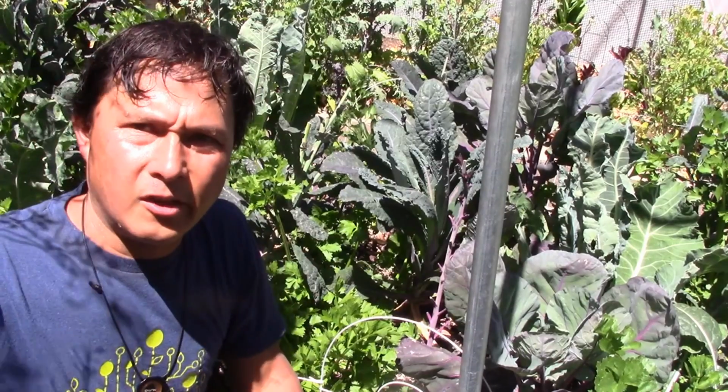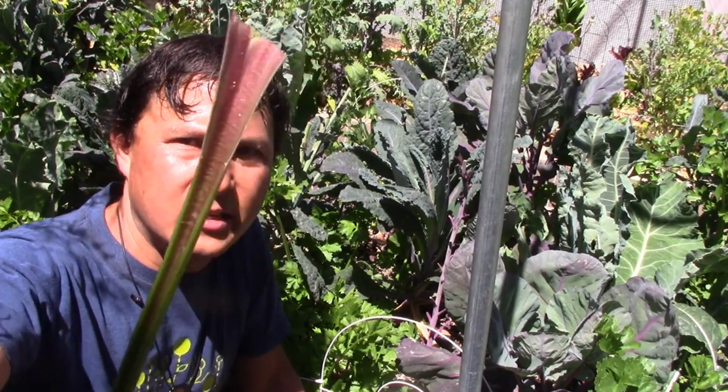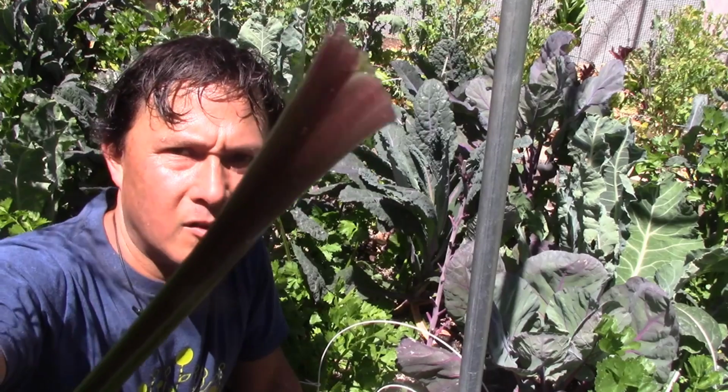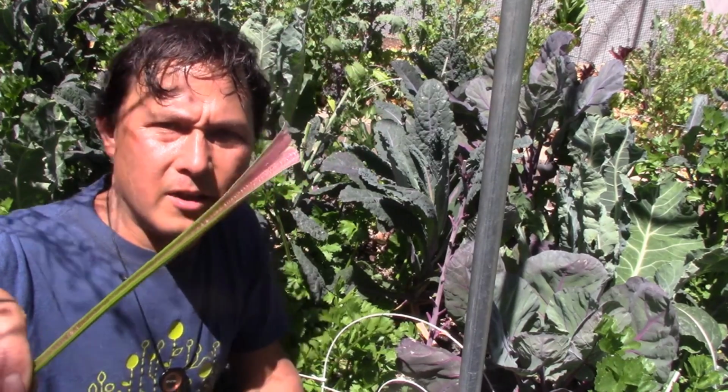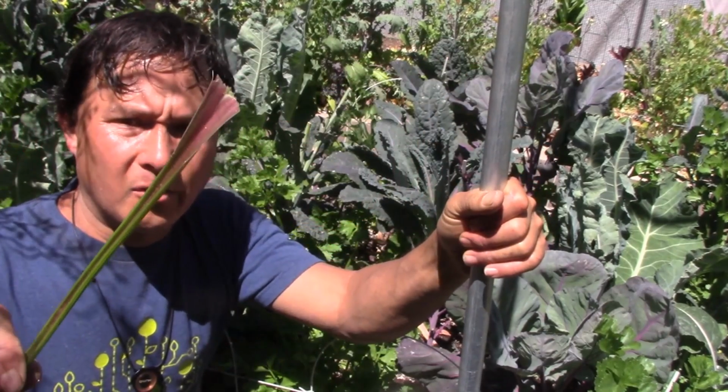And here's one of my stalks of celery. Now, what do you guys see different in this celery? You're like, John, that's got a disease, man. It looks red. It doesn't look green. What's wrong with that celery? I don't know if you guys could see that. Red. So this is actually like candy cane celery, basically.